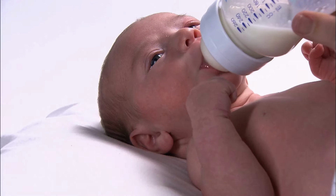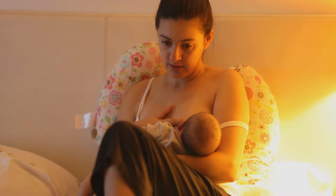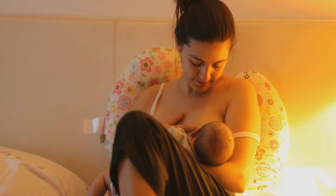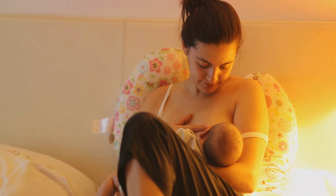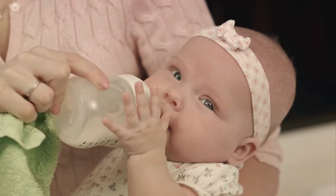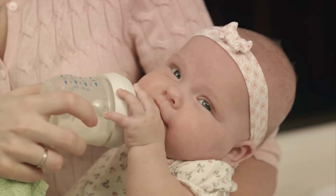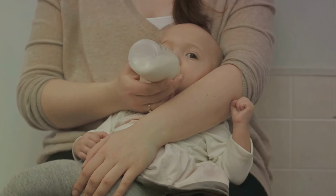Breast milk is more than just food for your baby. It's a lifeline, a source of essential nutrients, antibodies, and enzymes that are not only critical for your baby's growth and development, but also for their immune system. It's nature's perfect baby food, tailored specifically to meet the needs of your little one.